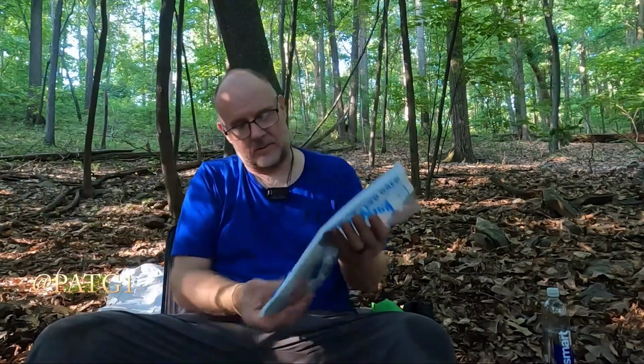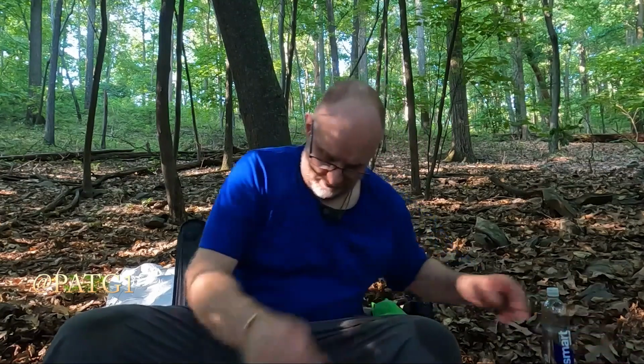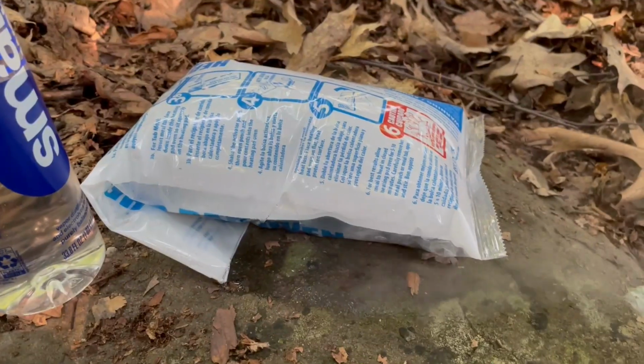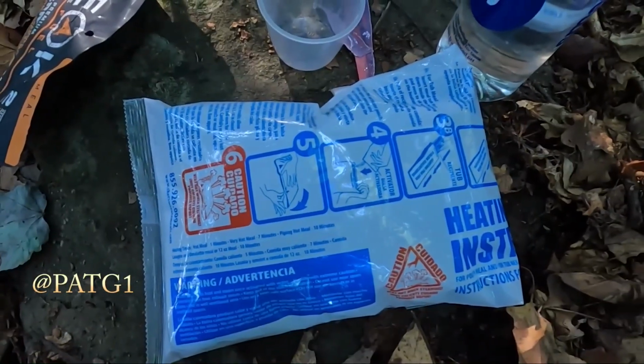There's my water in the pouch. Got some bubbling going on in there. Yes, it is very hot. Ew. That is cooking. Activator, do not drink. Let's see, you can hear the sizzle in there. It took about 3 seconds for that to get hot.